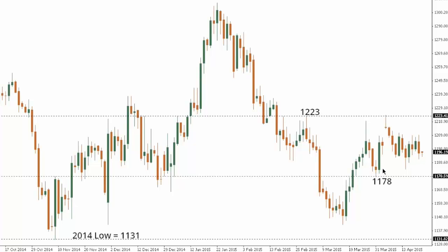Gold. So gold has been in the process of consolidating over the past several sessions, though the market is now looking to put in a higher low at 1178, which will be confirmed on a break back above the 1223 to 1225 area. If the market can break above 1223 to 1225, then that will open the door for a fresh upside extension towards the 1300 level in the sessions or in the days ahead.